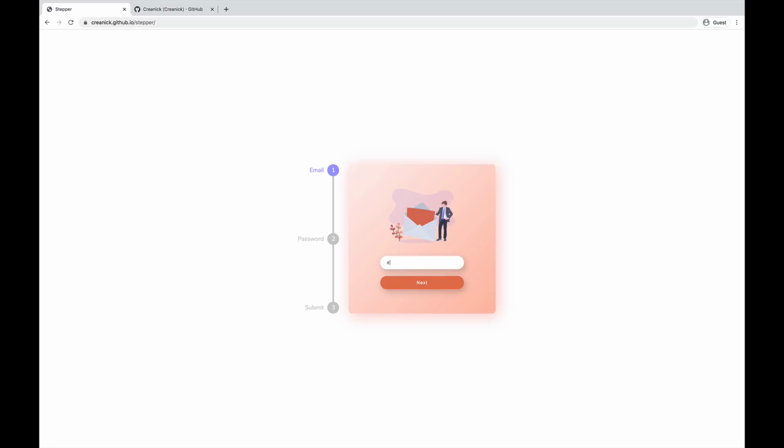I'll enter my email in, dog@google.com. Submit. Look at that. It's pretty smooth. Put your secret. Okay. Next. Oh, a different direction. And then we get here to submit.